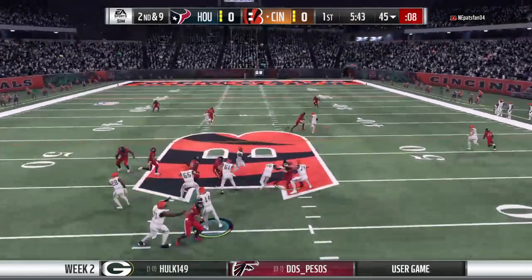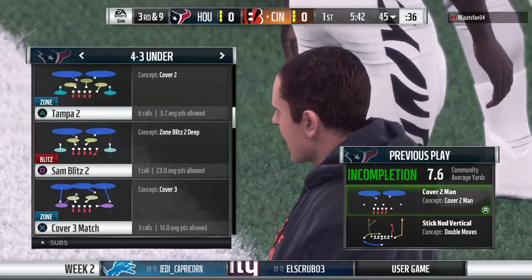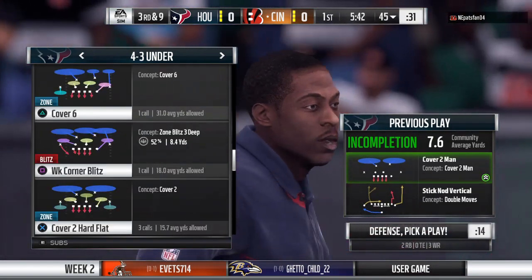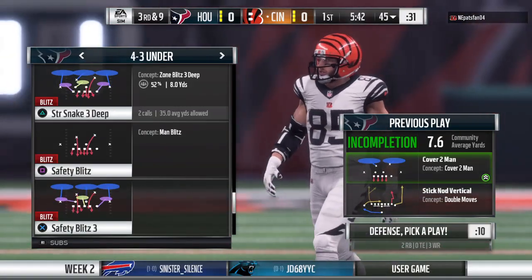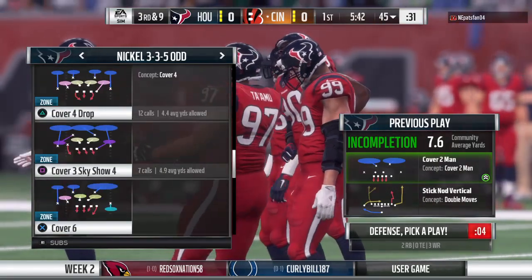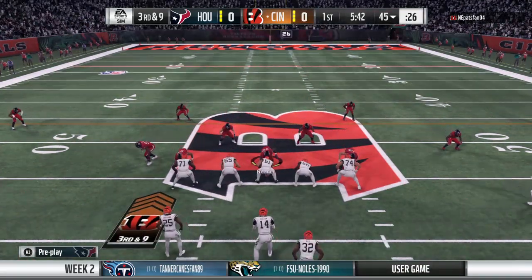Second down, Dalton. And a hit jarred it loose. It's incomplete. Every time you throw an incompletion, you think, boy, that's a wasted opportunity, don't you? Yeah, because last year they were number 2 against the pass, was this Houston defense. And J.J. Watt is back for all of 2017. They'll be that much stronger. And the Texans have an extra defender in the secondary now on 3rd down.